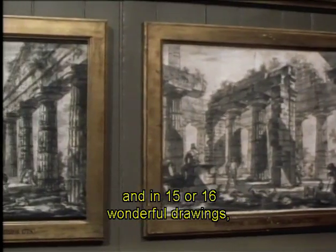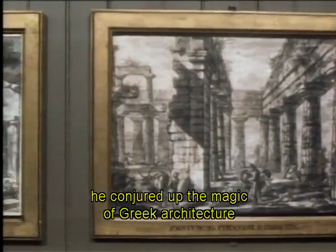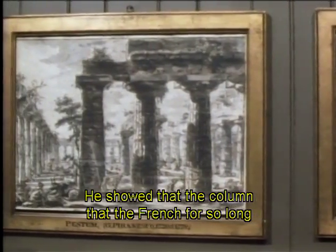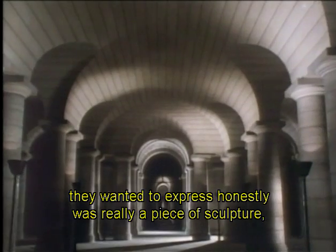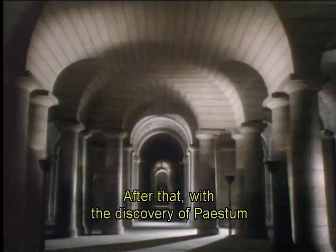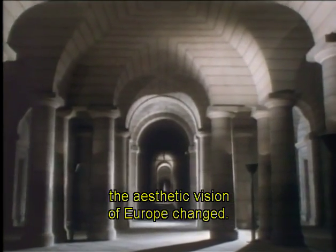And in 15 or 16 wonderful drawings, he conjured up the magic of Greek architecture as never before. He showed that the column that the French for so long had thought of as a structural element which they wanted to express honestly was really a piece of sculpture, a piece of beautiful sculpture. After that, with the discovery of Paestum and Greek architecture itself, the aesthetic vision of Europe changed.